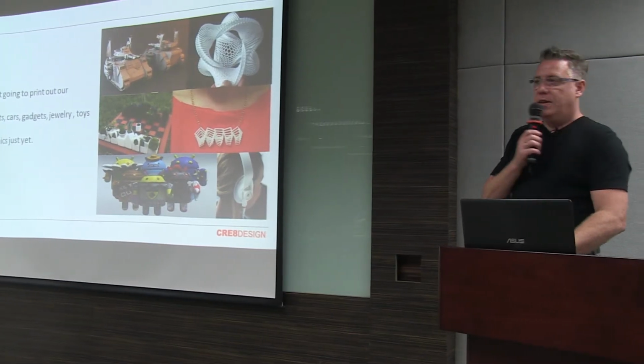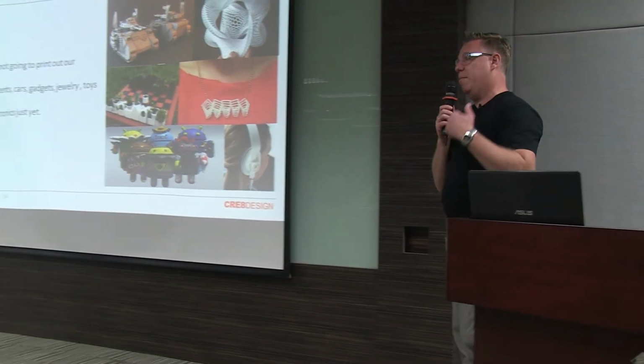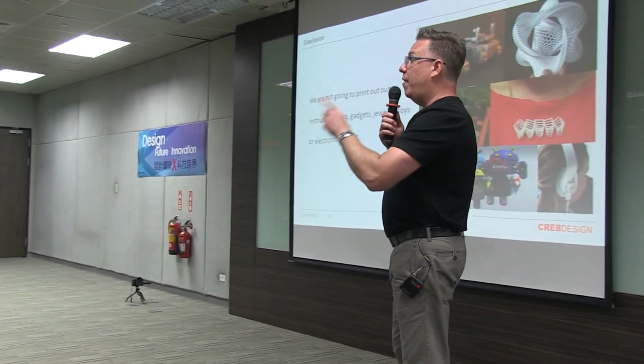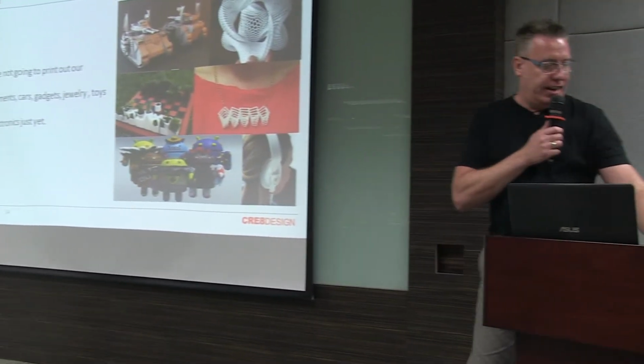So, what have we learned today? Well, we're not going to print out our toys and our instruments and our electronics just yet. Why? It's too time consuming, and we don't have the time or the ambition to do so. Unless 3D printing is solving a pain point, one single thing, very well, in a very good and effective way, then it could have mass market appeal. But a general purpose 3D printer, I don't see it happening in the near future.